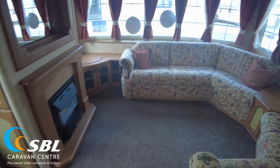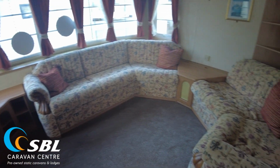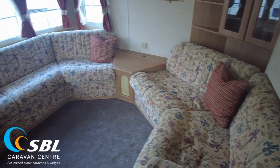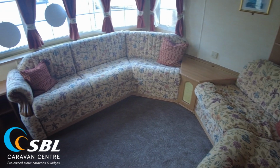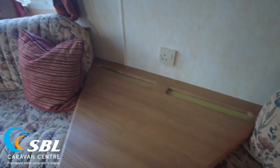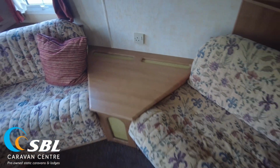So the living room area, as you can see, we've got two fitted seating areas, one to the left, one to the right. So upholstery is absolutely fine. As I said, it's a bit dated in its floral design, but you might like that. But it's certainly nothing wrong with it in terms of quality and condition. There's a lift up storage area just here, nice and handy to have.